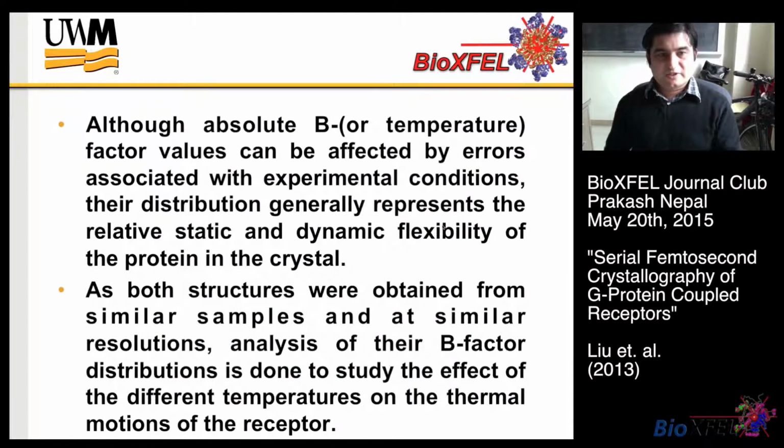So in that paper, they are talking about this B factor. B factor normally gives the disorderness from the mean position. These B factor values can be affected by errors associated with the experimental conditions. Their distribution generally represents the relative static and dynamic flexibility of the protein in the crystal. Since both structures were obtained from similar samples and at similar resolution, analysis of their B factor distribution is done to study the effect of the different temperature on the thermal motion of the receptor.